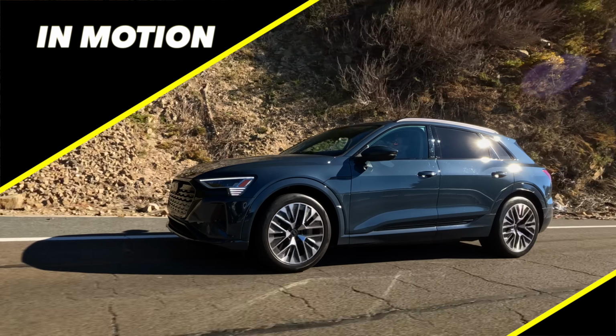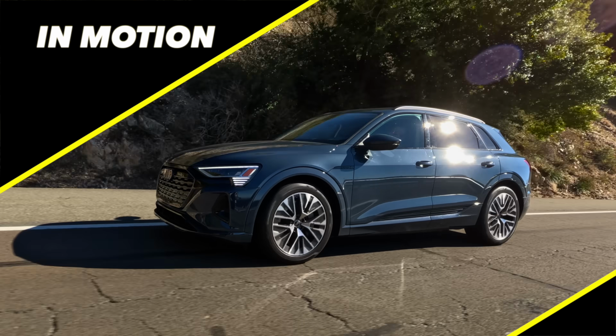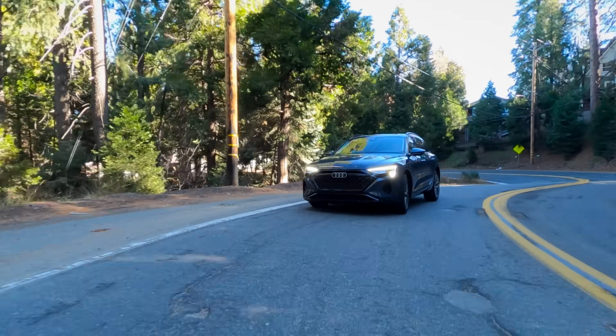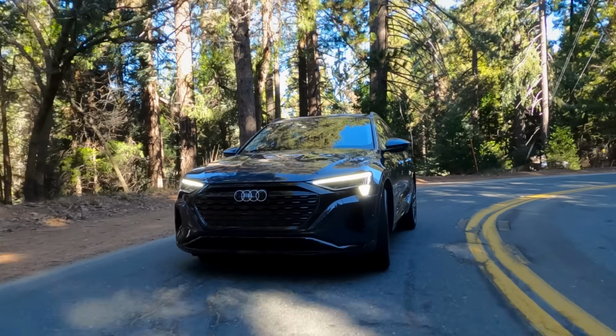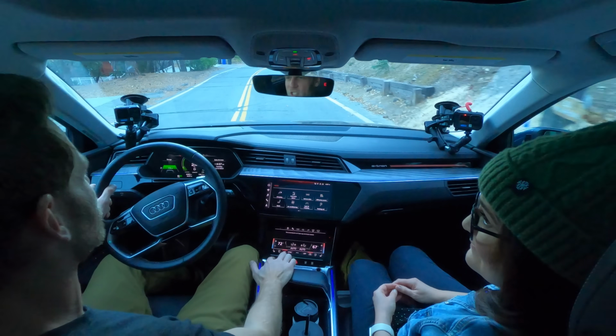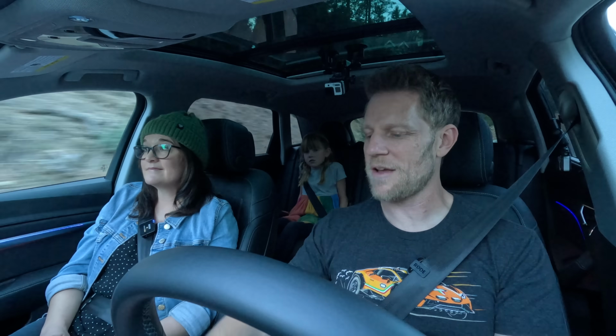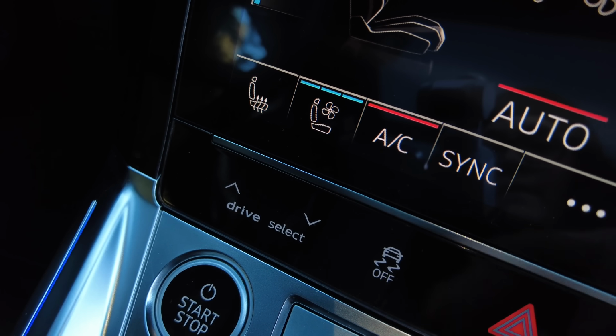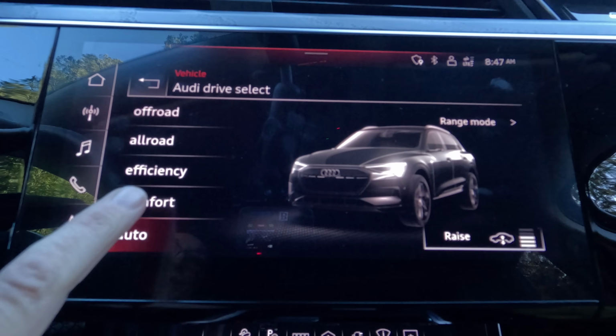Onward to In Motion. Driving the Q8 e-Tron, I find it has a planted and comfortable ride. Now we have an adaptive air suspension standard. I'm gonna put us in comfort because I've reached that age. One complaint about pulling up drive modes, we don't have actual buttons to do so, and it's very low placed. So you have to look down here and identify which triangle you need to press. Conversely, you can press that and then go make your selection up here, but then you're moving back and forth.